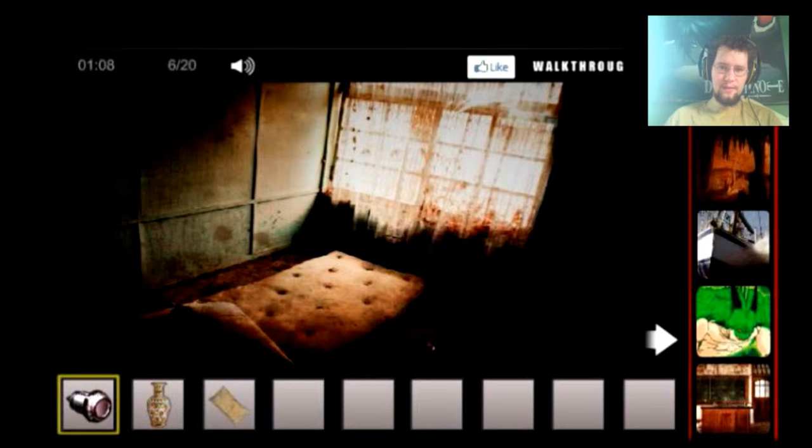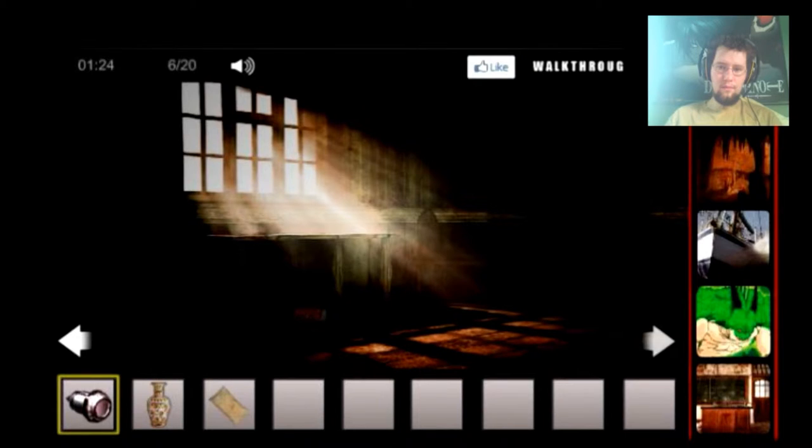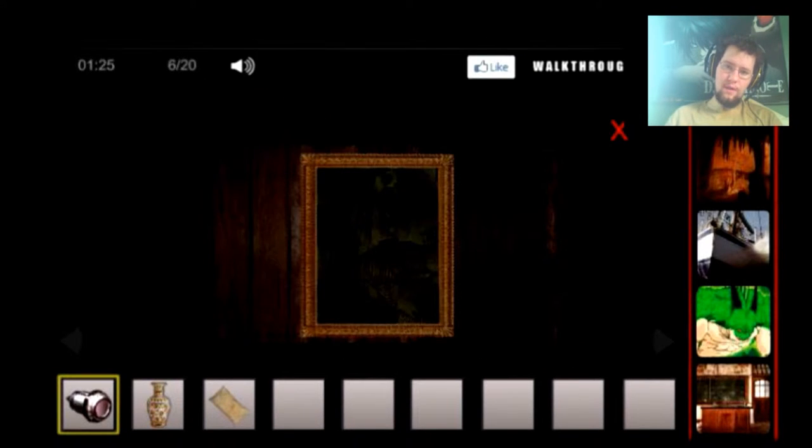Don't you quit on me, Firefox. Okay, there doesn't seem to be anything else in this room. I see that there's a 6 out of 20, and then there's also a timer thing. Oh, it's a puzzle.